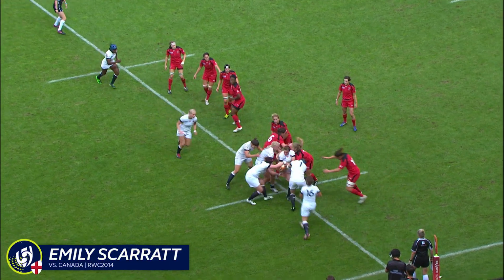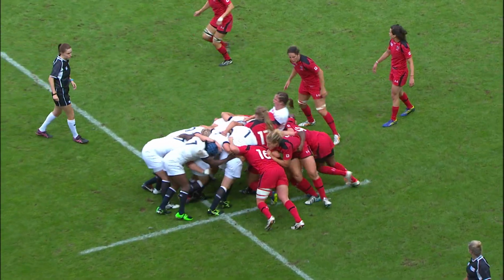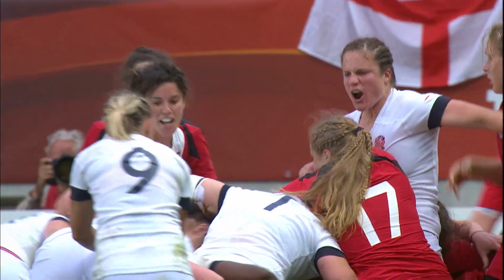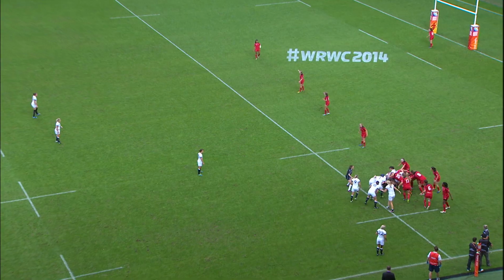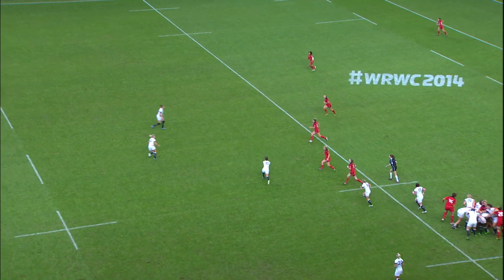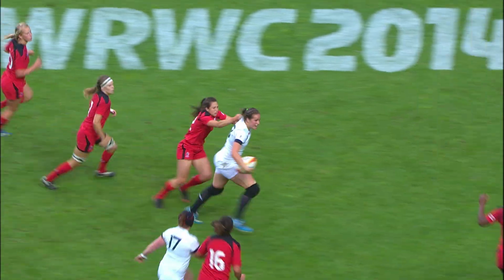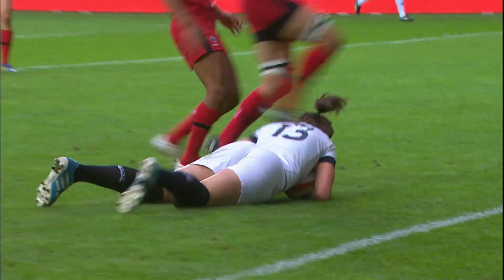For McLean, and they go to the front, to the bankable, to Rebecca Essex, and now it's England pack. Drive Canada back. That's the 22-metre line. Hunt, McLean, here's Scarratt. But a much flatter ball, Emily Scarratt! Emily Scarratt is going to go all the way!